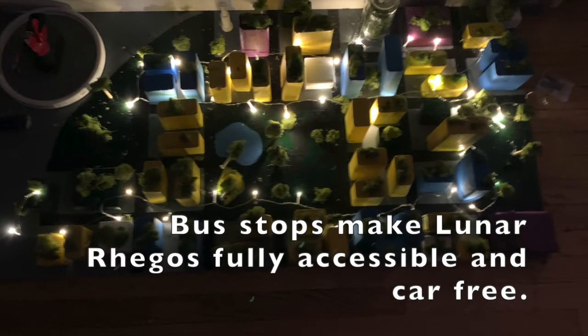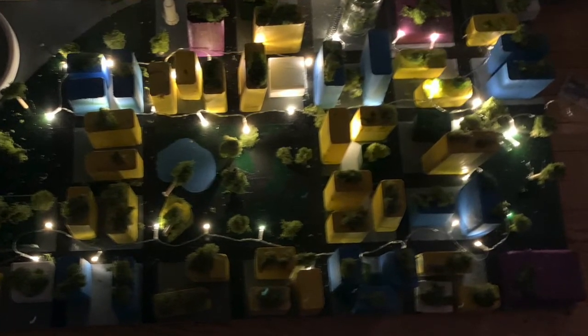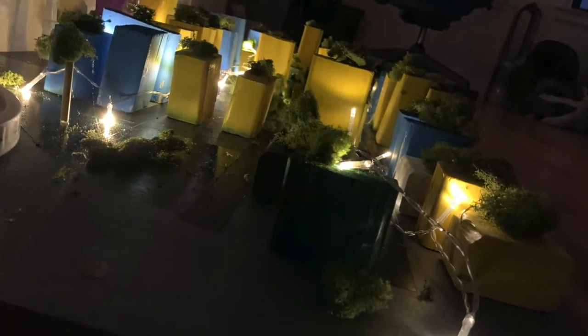As you can see in these lights, these are all bus stops. We want them to be plentiful because there are a lot of buses and there are also a lot of people. The bus stop is the equivalent of cars on Lunar Rhegos, and because nobody has cars, we want them to be able to reach almost all places.